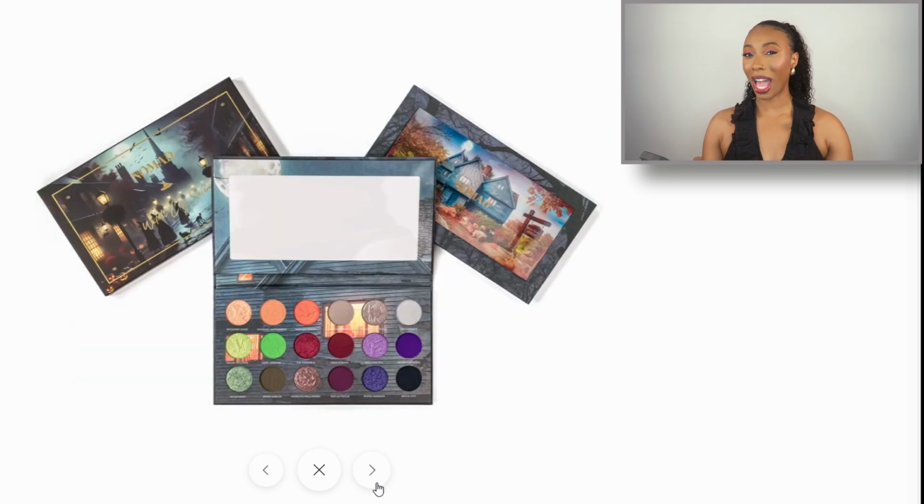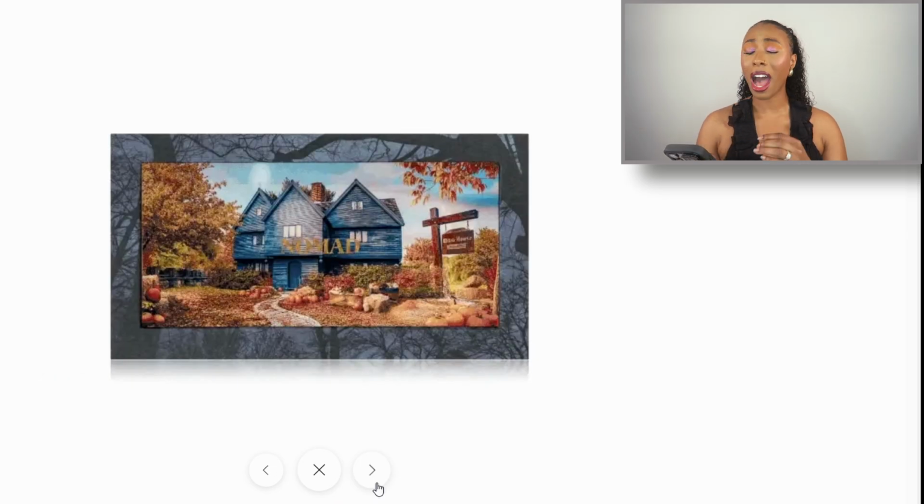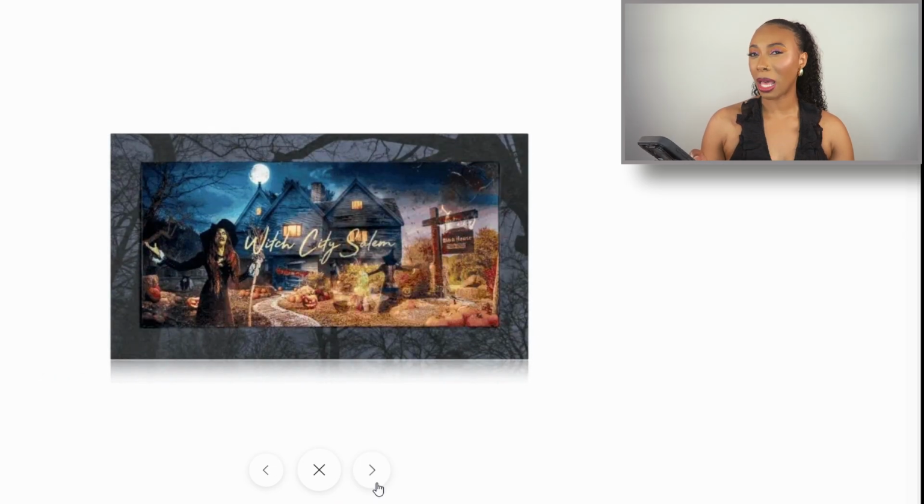I'm obsessed with the packaging of this palette. I think it's super cute. The little prints, it has a bunch of pumpkins and cats and castles all over the palette. Honestly, I'm kind of scared to see how much this palette's gonna cost because it looks very expensive. I'm obsessed with purple eyeshadows.